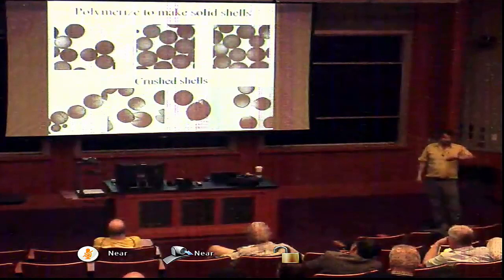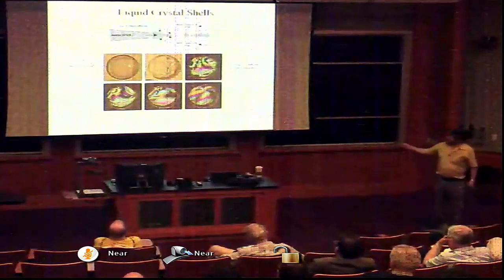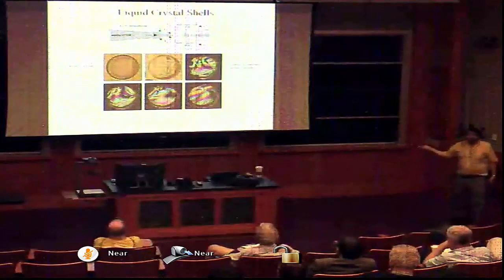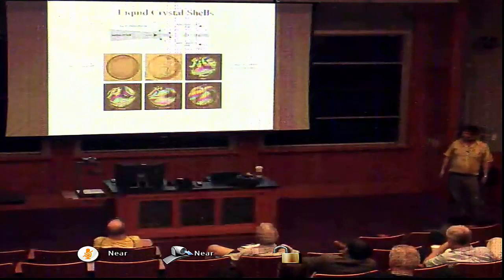We can also make liquid crystal. This is a case where we took a nematic liquid crystal. We diluted it in chloroform to make an isotropic liquid, and then we started to evaporate the chloroform to form a liquid crystal. This is a nematic liquid crystal. We're looking at it through cross polars. You can start seeing the liquid crystal form.